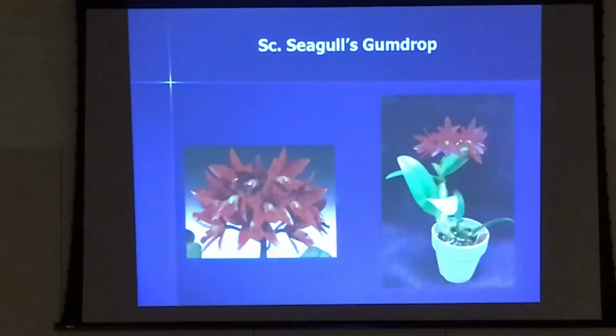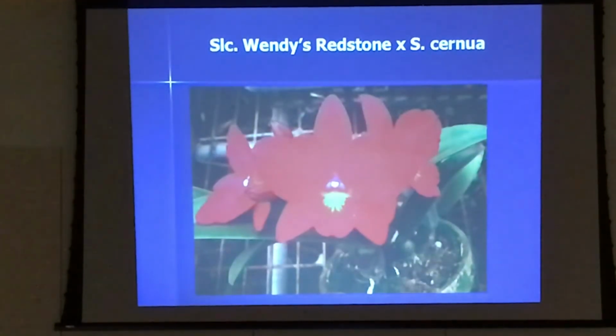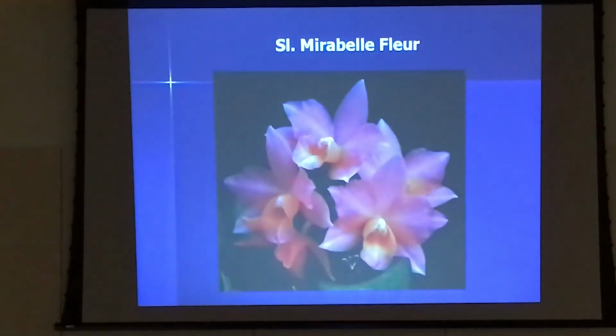Whoops, that shows you the growth habit there. It's a bifoliate type. This is a hybrid made in Brazil, Ayrton Senna crossed to Sophronitis cernua. This is one that was made in Taiwan, SLC Wendy's Redstone by cernua. Mirabelle Fleur is Sophronitis cernua crossed to Laelia alaurii.